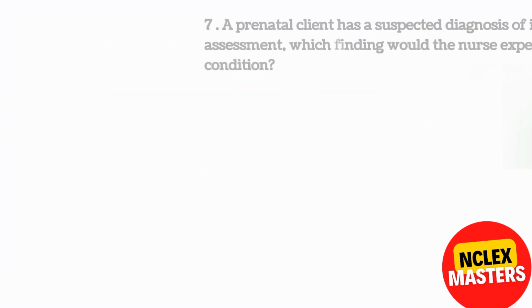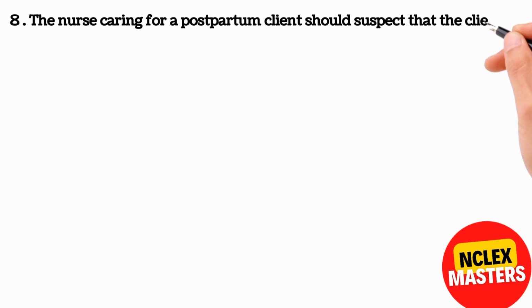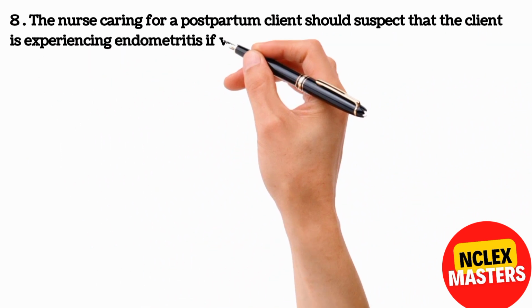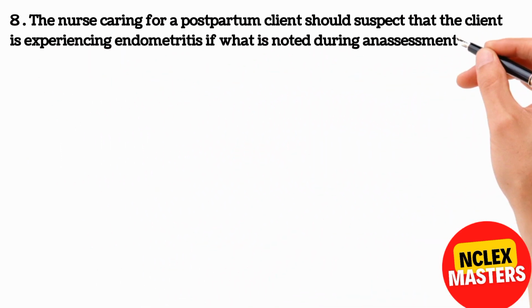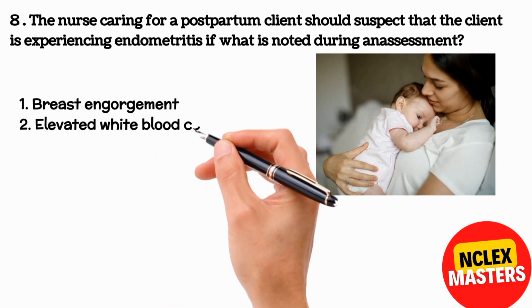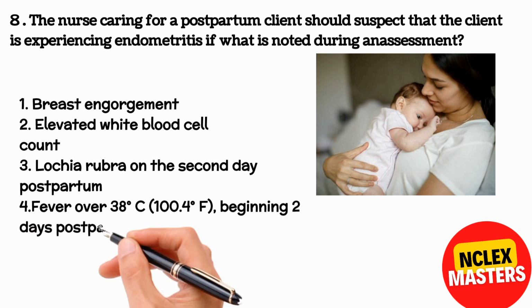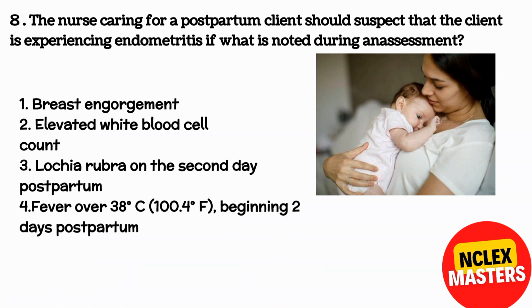Question number 8. The nurse caring for a postpartum client should suspect that the client is experiencing endometritis if what is noted during an assessment: breast engorgement, elevated white blood cell count, lochia rubra on the second day postpartum, or fever over 38 beginning 2 days postpartum?